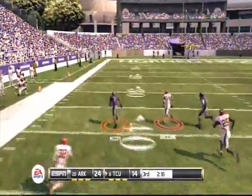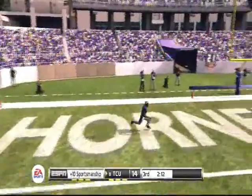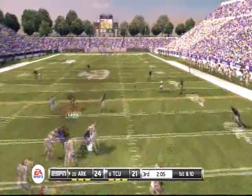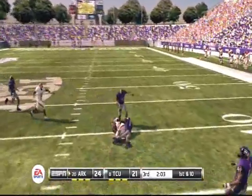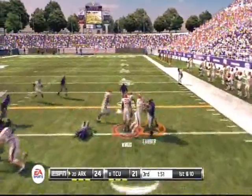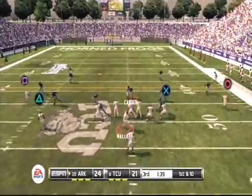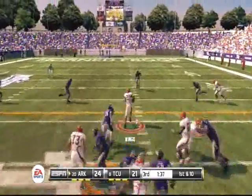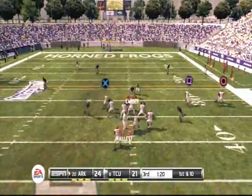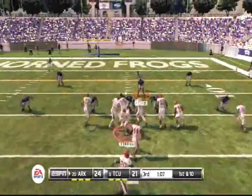The 50. At the 30. To the 20. To the 10. He scores. Drops back to pass. Nice pitch and catch for the first down. Here's the halfback. Tackle made. Here's the run. Got a hold. Breaks one. Excellent open zone trip resulted in a touchdown.